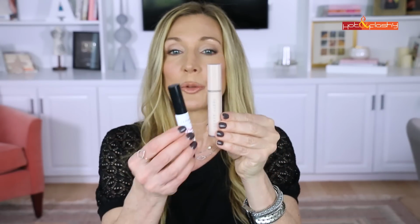So I feel like the Sephora really did a great job in duping the Fenty. Is there a difference in the size? This one is 0.2 ounces and the Fenty is 0.2 ounces. It's so funny because look at how big their tube is compared.